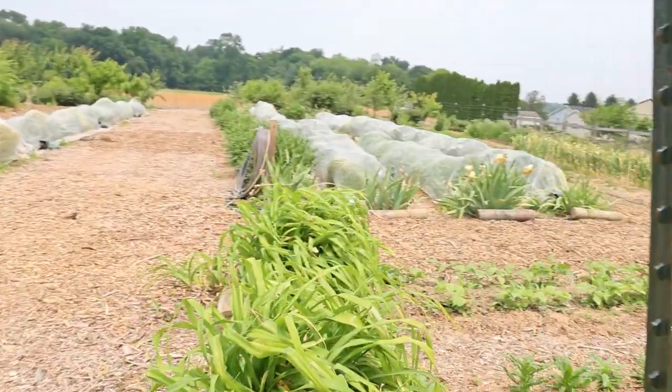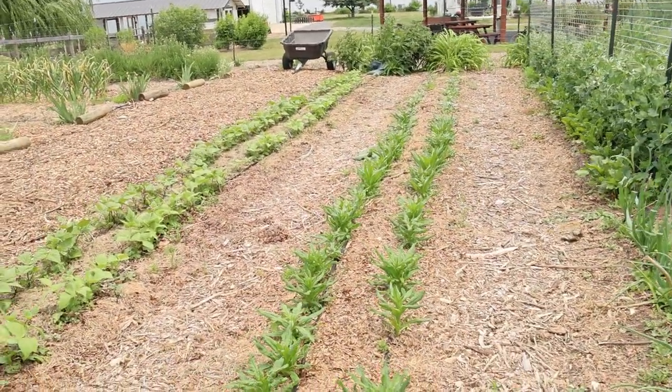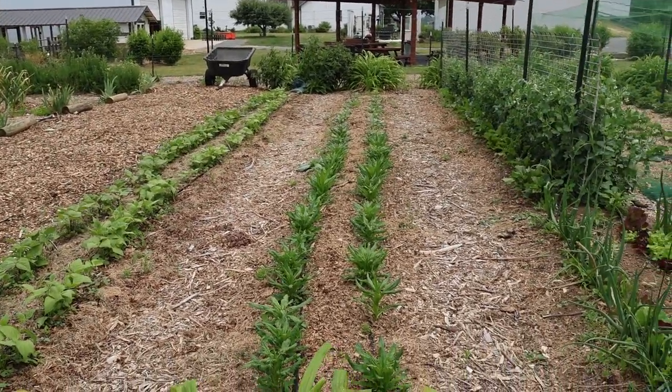Now, the next row is all flowers. It's straw flowers and statice, which you can dry. They can be dried flowers, which I could use later, or I can put them in bouquets this summer too.